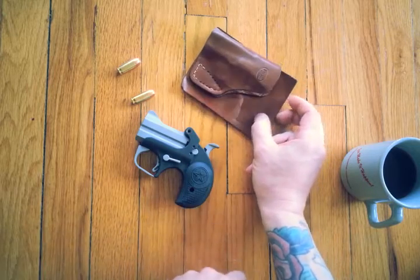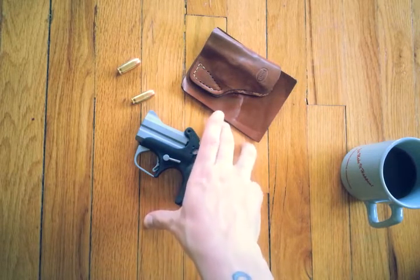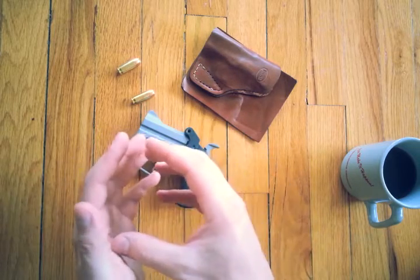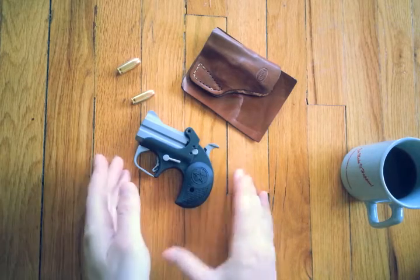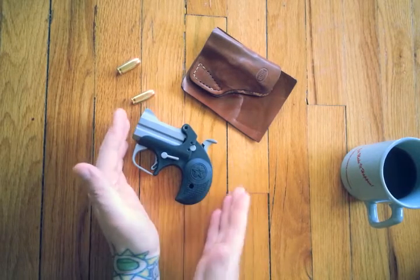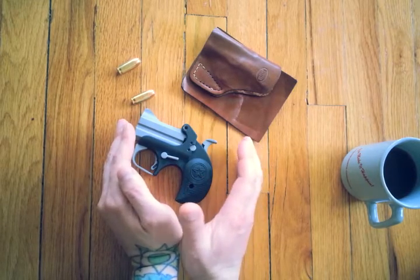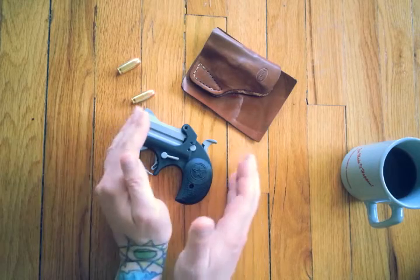is that it's more reliable. An LCP is a very reliable gun, but compare this to all those other little pocket pistols that you don't know if they're going to fire. And five-shot revolvers are great, but they're bigger. I don't really consider them pocket guns. You can carry them in your pocket. I carried a 649 last summer, which is a heavy five-shot gun.